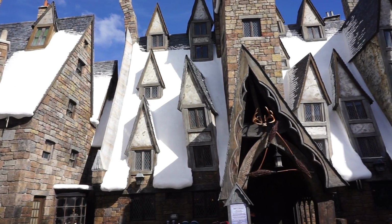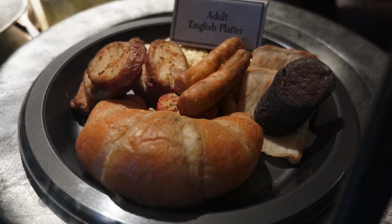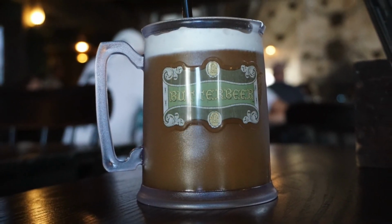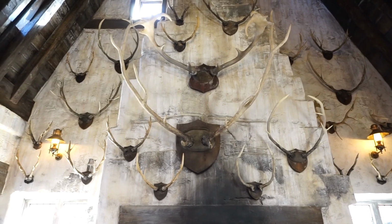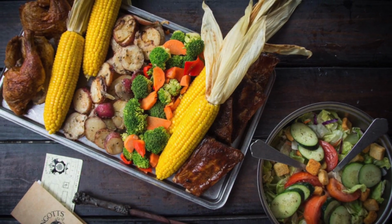Some Potter fans love the Three Broomsticks. This is the one major quick service restaurant in Hogsmeade. While you can get some classic British dishes and butterbeer, of course, I actually prefer Leaky Cauldron over in Diagon Alley. But the main selling point at Three Broomsticks is the family meal that can accommodate a family of 4.